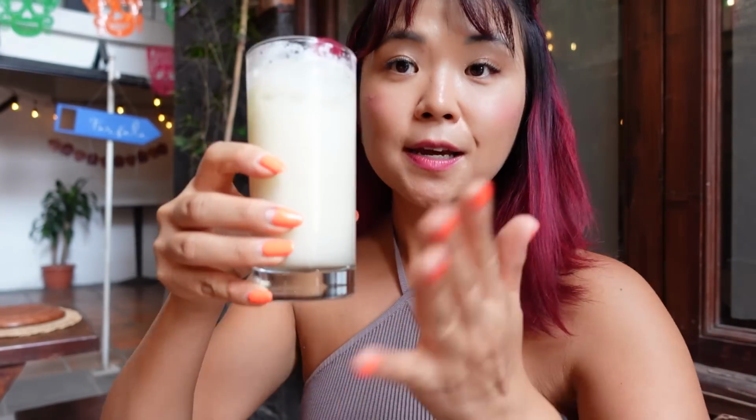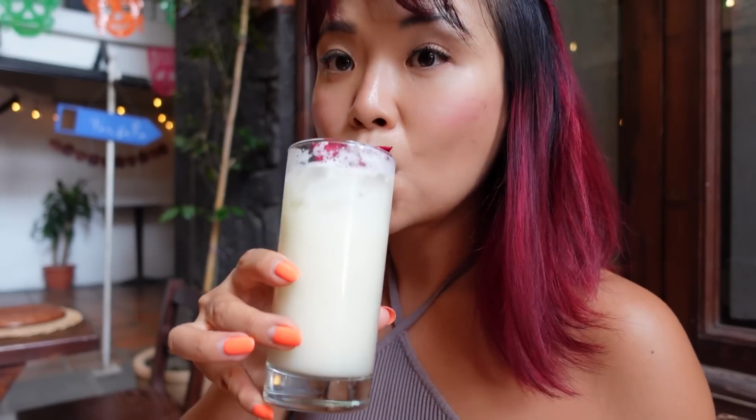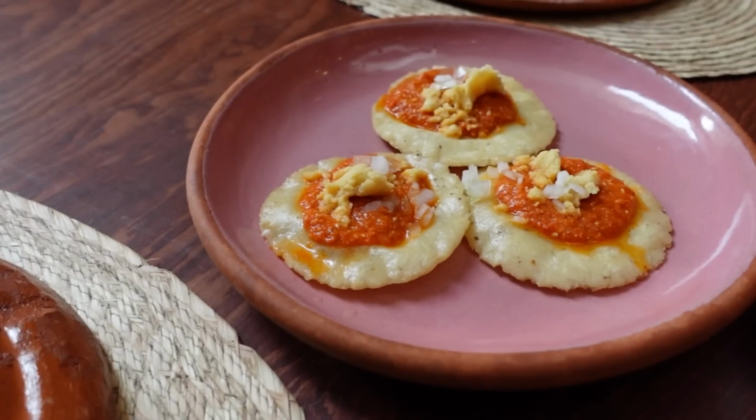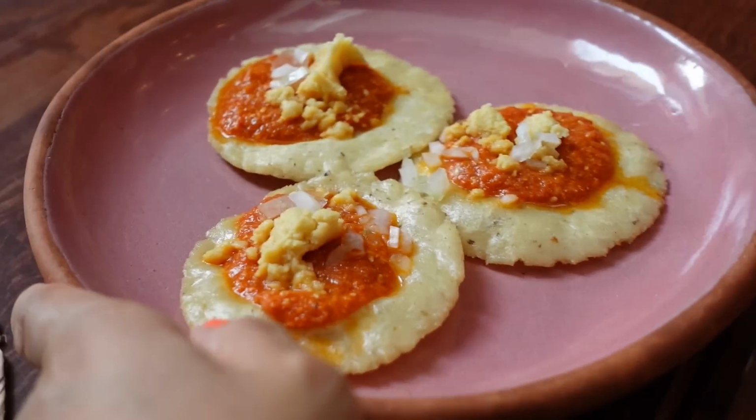All right, so we got a couple of agua fresca. This one is like guava and pineapple. It's super fresh. It tastes so good. So refreshing. Delicious. They just brought us these little appies on the house. We don't know what it is, but it looks good. Yay.